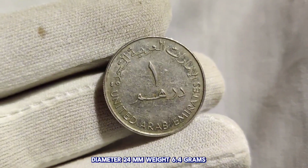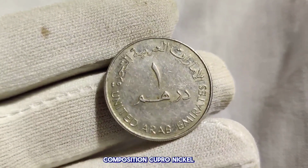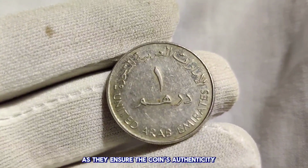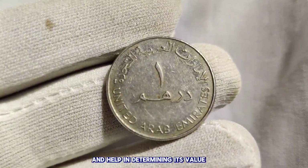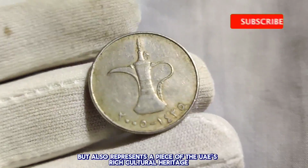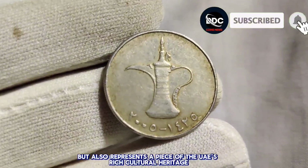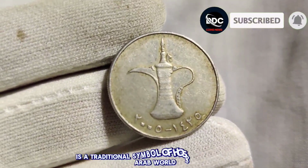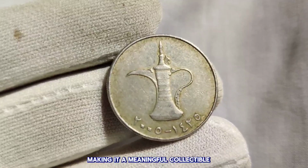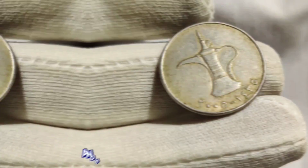Weight 6.4 grams. Composition cupro-nickel. These specifications are important for collectors, as they ensure the coin's authenticity and help in determining its value. The 2005 1 dirham coin not only holds monetary value but also represents a piece of the UAE's rich cultural heritage. The dallah depicted on the coin is a traditional symbol of hospitality in the Arab world, making it a meaningful collectible for those interested in Middle Eastern culture and history.